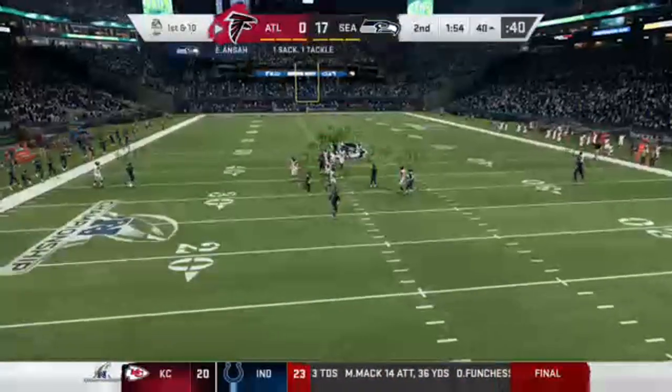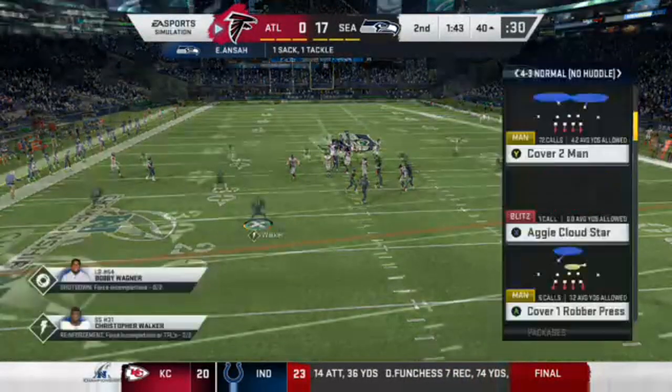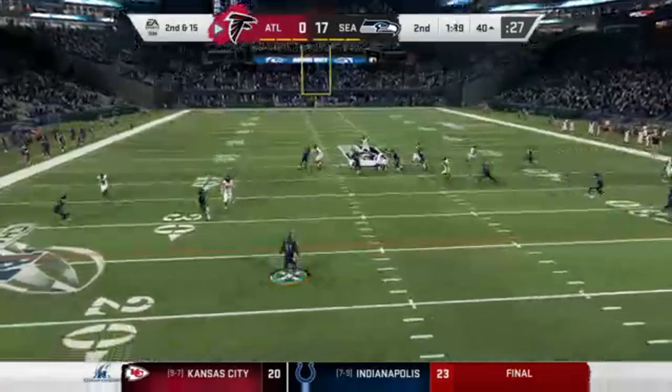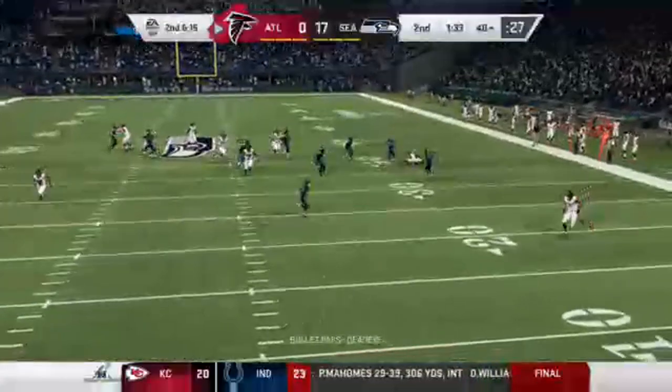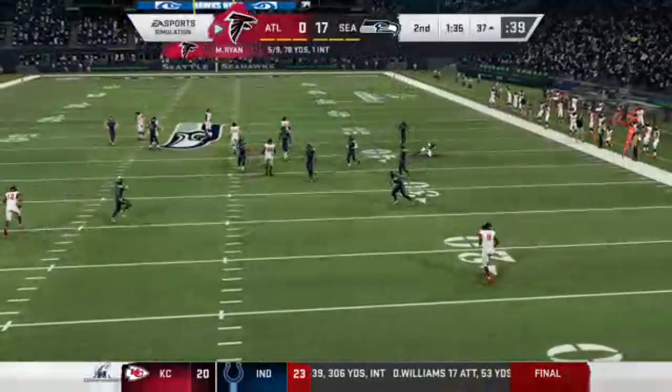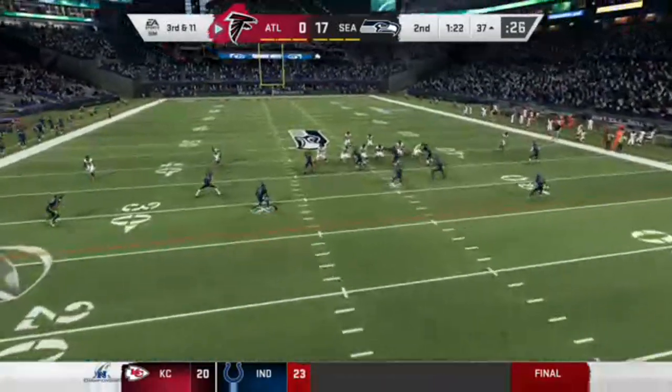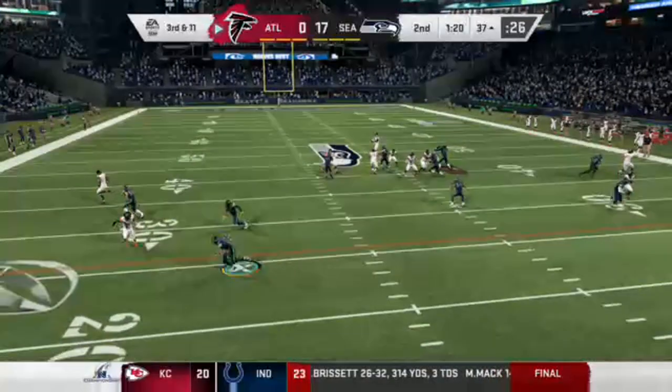And he can't escape the pressure. Ryan goes down. Different story this time around. We had that huge gain followed by a sizable loss here. And a pass from Ryan complete to Freeman. It'll be a 3-yard gain, and that's going to lead to a 3rd and 11.